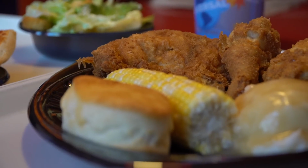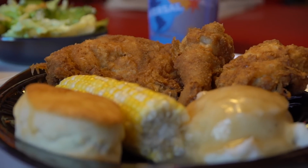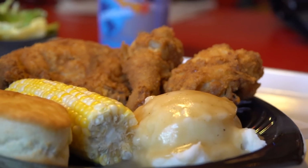So it was actually about $30 for the 2 of us, and then plus we got our cup, so that was an additional price. We could have saved half of that if we would have just shared all of our food instead. So the 3-piece fried chicken meal was pretty good. The mashed potatoes and the gravy were a little bit of a miss as far as seasoning goes. They were very, very bland.